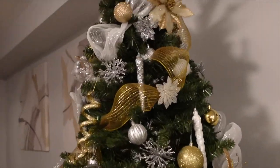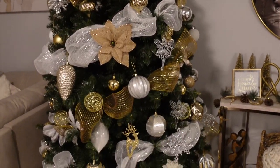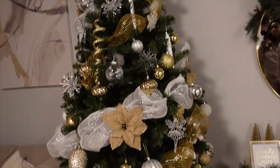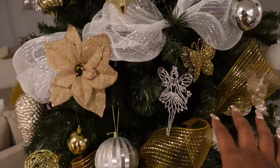No, my ornaments on my tree I've had for the last 2 years, so I didn't buy anything for my tree at all. So I just put those back on, and I added the ribbons going around the tree. I wanted the tree to reflect the vibe of the house and also my personality. So the tree was definitely heavily inspired by me.